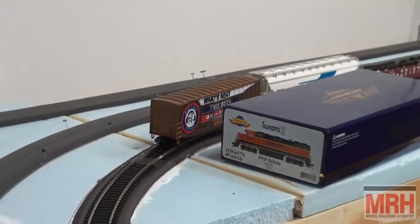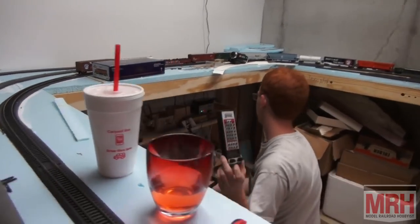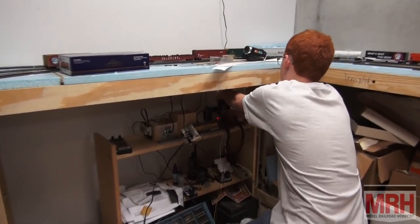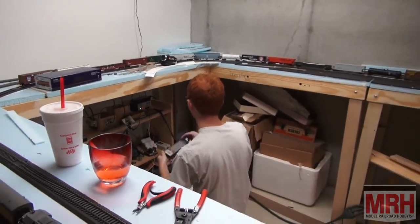I've used cork before. It tends to dry out after a period of years. The black foam roadbed from Woodland Scenics does work. I used it on my home layout back in 2007, I think it was, when we were shooting a catalog cover and I wanted to get something done quick on the outside wall. It's great roadbed.